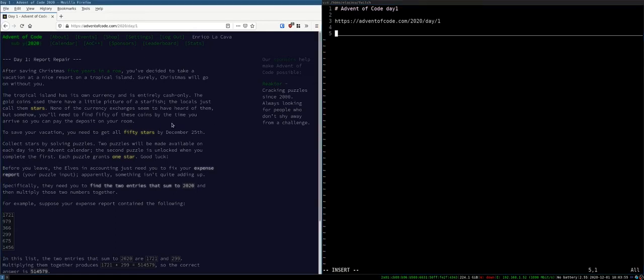So let's start with day one, and I'm not gonna read through the entire thing, even though it's pretty fun. I invite you to do it. But basically, we decided that after saving Christmas for 5 years, we're going to a tropical island. This island has just a very strange currency that is a gold coin with a starfish logo. And we need to get our 50 stars by December 25th. So we collect those stars solving the puzzles.